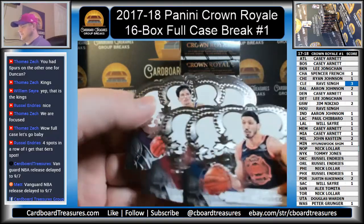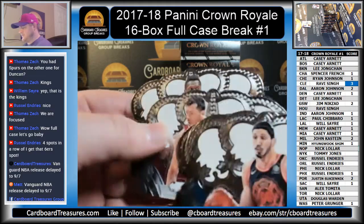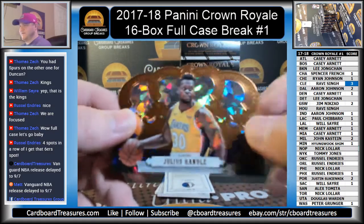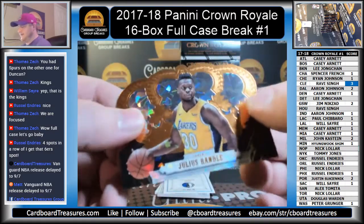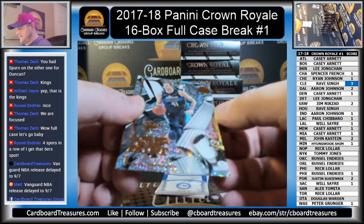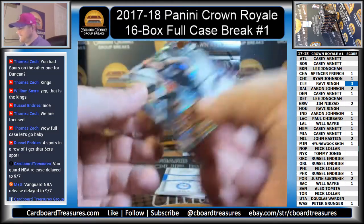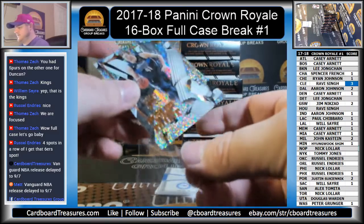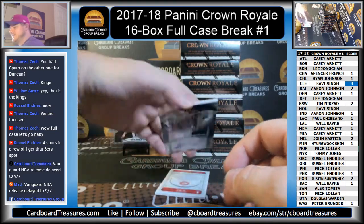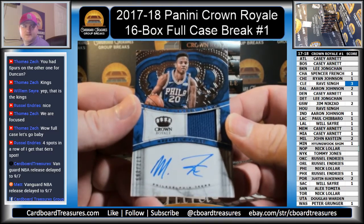We have Cantor, Pippen, Stockton, Bradley, Pachulia, Mrotić, Dragic, and Randall. And Julius Randle going to the Lakers. This one is 79 of 99. And Dirk Nowitzki. That is power in the paint. Going to the Mavericks. Nice insert. And going to the Sixers, Markelle Fultz, rookie, jersey auto, 177 of 199. There you go, Nick.